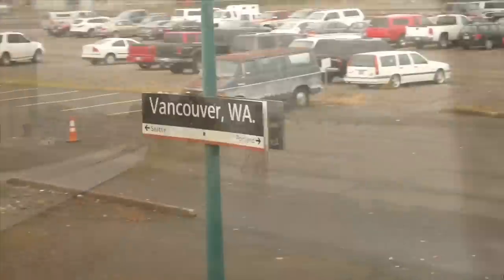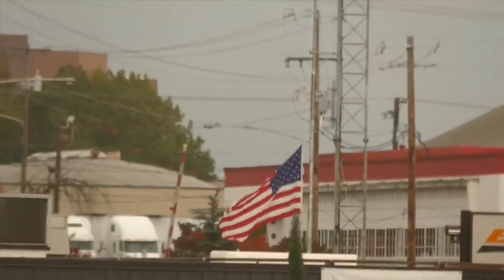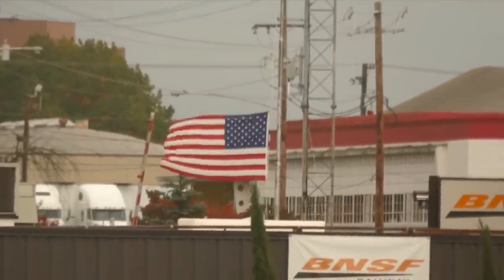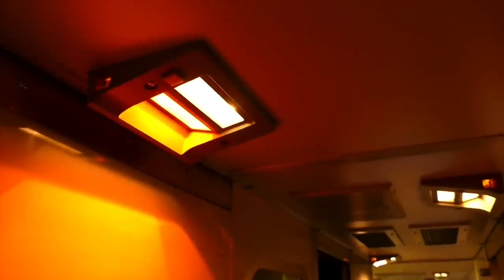The first stop out of Oregon is Vancouver, Washington. It's not the Vancouver I want. My final destination is Vancouver, Canada, but as there's no Cascades connection available for me this late in the day, I'll be on a three-way bus for the last leg. Darkness falls quickly, and we're soon in Seattle at King Street Station. Thanks so much, cheers. Bye-bye.